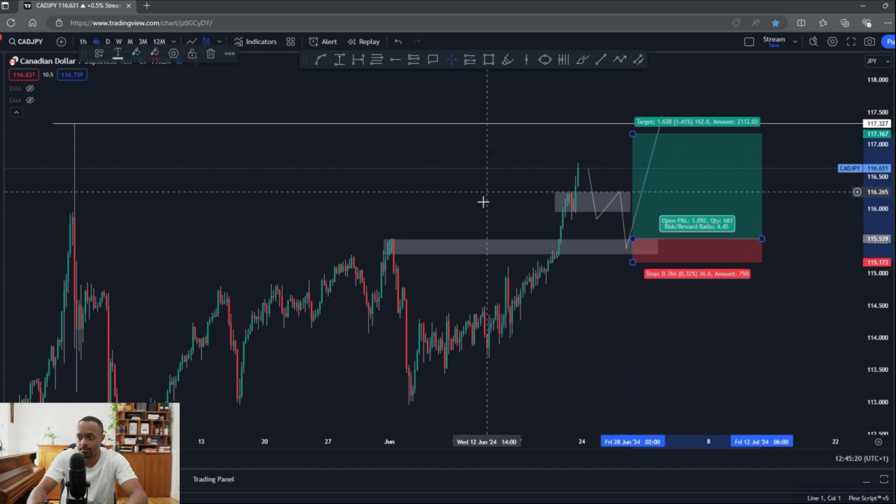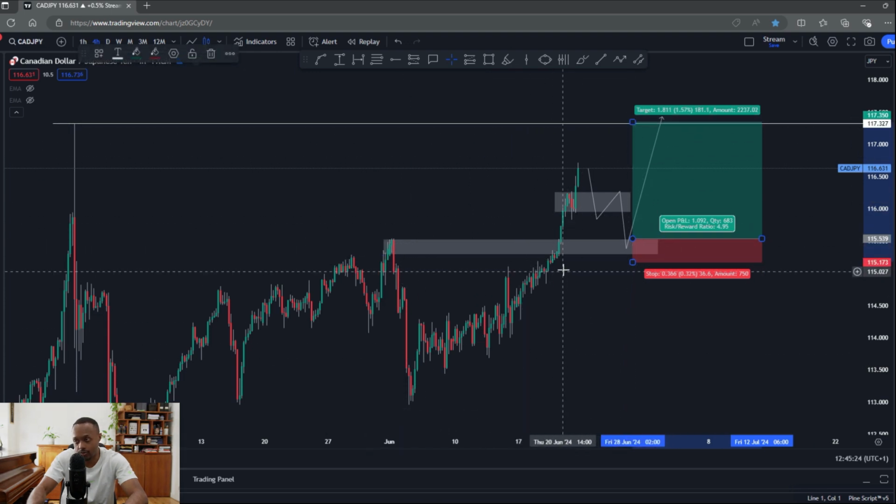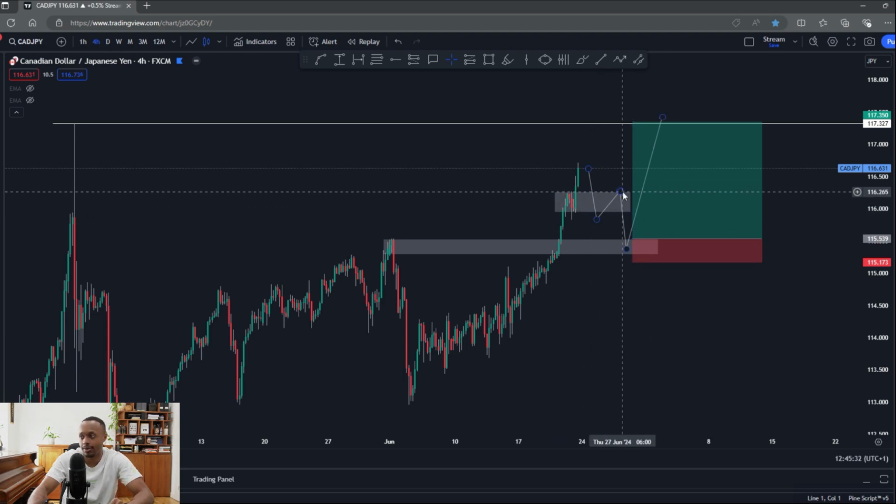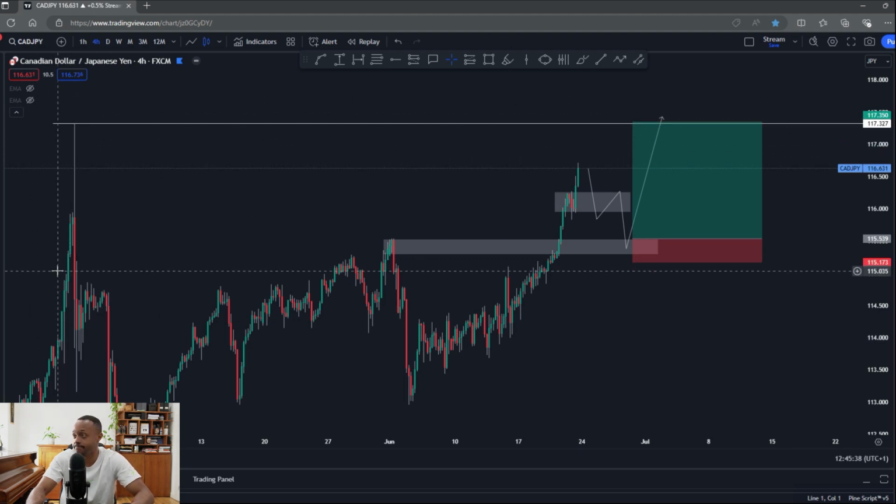It's a big strong level, big strong move to the downside. Would expect that to act as support, especially with a strong break like that and no prior retest as well. So keep an eye on 115.500. If the lower time frames look good, potentially this area around 116.250. But looking for more upside, and I do think there's a good chance we do take out that wick high at 117.300 next week.